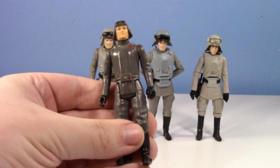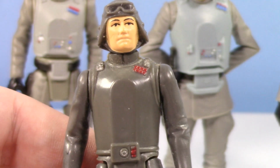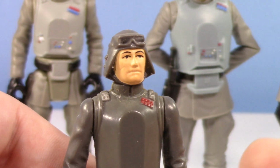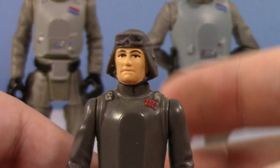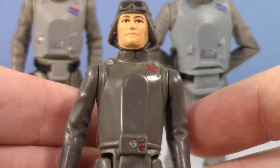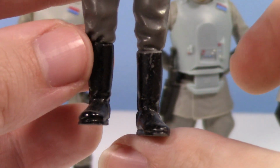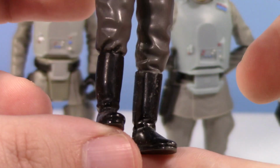I do have myself a vintage AT-AT Commander. And this one's a special figure. Special, not because it's special to me in particular, but because this is one of those original vintage Kenner figures that suffers from some quality control issues, namely, one leg being shorter than the other.